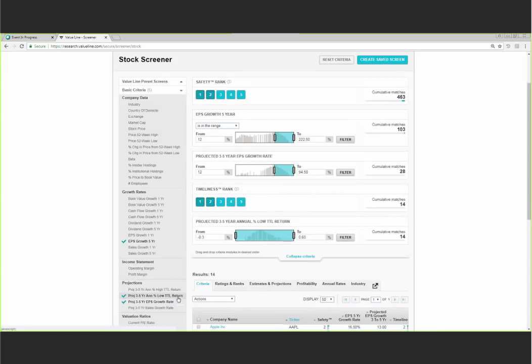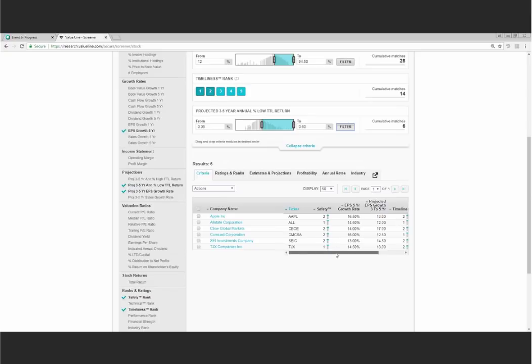I'm going to use 8% as my starting point, which is approximately the historical average annual rate of return for the market going back decades. For this, I have to type in 0.08. Down to 6 results. And as you can see, the table shows all the fields that we entered. 6 results is nice and manageable.